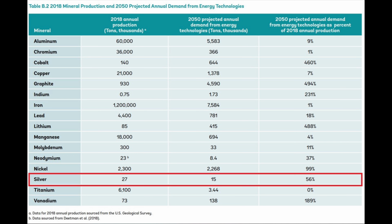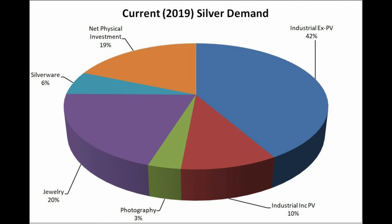So that's pretty big, because you've got to remember silver as it stands right now is around 51% in industry, of which 10% of that total figure in the industry, of its total use, is currently solar. So currently 10% of silver is used in solar. According to this report, it's going to jump to over 50%. But then you've still got the normal demand for electronics, you know, your iPhones, your computers, and cars. Not to mention, it's still going to be used in jewelry and silverware. And of course, there's a good percentage that's used for physical investment. So all up, the demand for silver is going to be increasing.